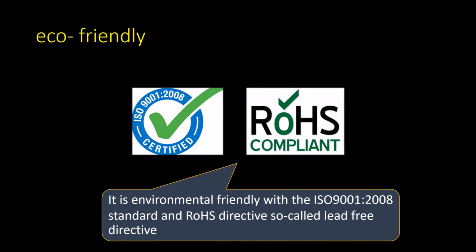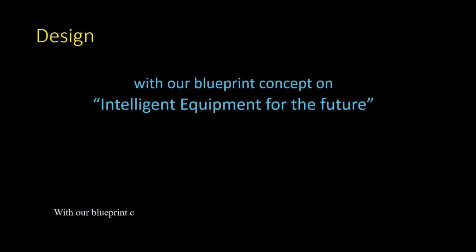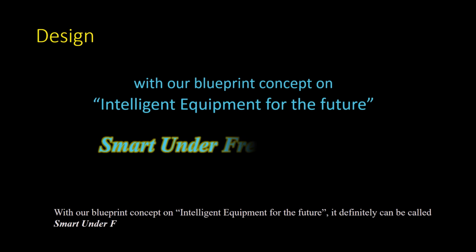Moreover, it is environmentally friendly with the ISO 9001:2008 standard and the RoHS directive, the so-called lead-free directive. With our blueprint concept on intelligent equipment for the future, it definitely can be called a smart under-frequency relay.